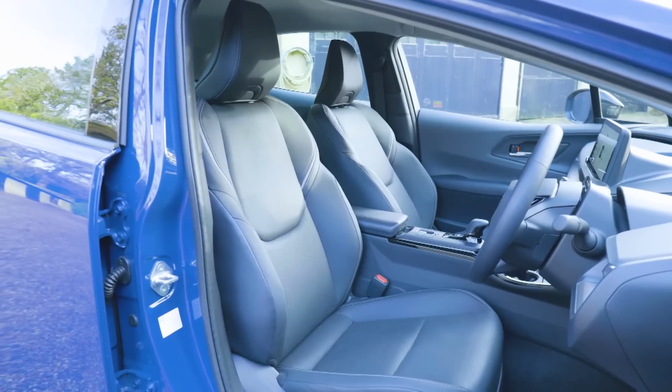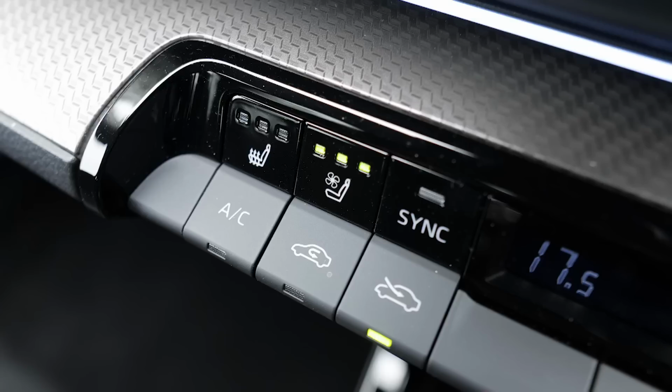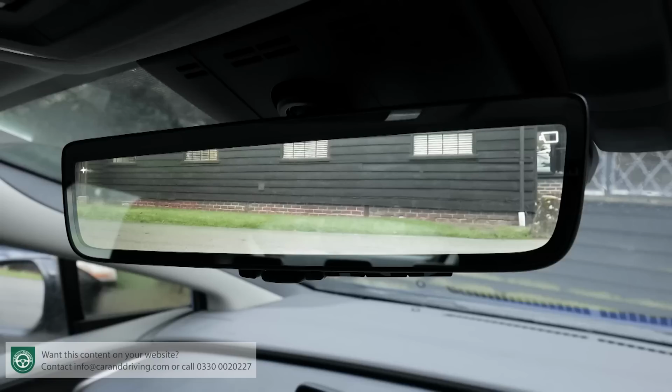What else? Well, the seats are decently supportive with powered lumbar adjustment, and both come cooled, power adjusted and heated in this top spec model. Thanks to the raked back styling, rearward vision isn't the best, but there's a reversing camera and parking sensors to help with that, along with, on this top spec version, one of those digital rear view mirrors. Storage space is a mixed bag.